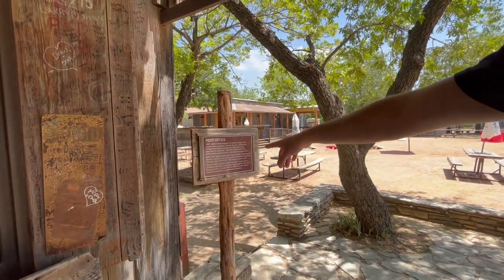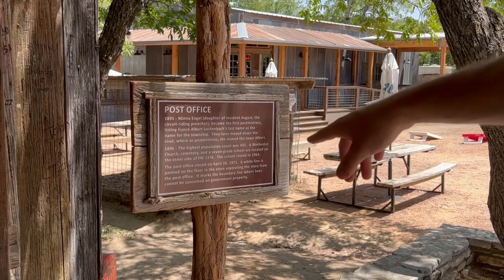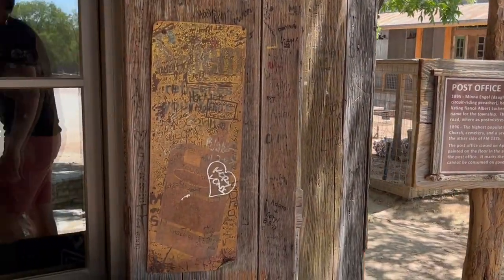Post office closed in 1971. A white line's on the floor separating the store from the post office. It marks the boundary line where beer cannot be consumed on government property. That's awesome.